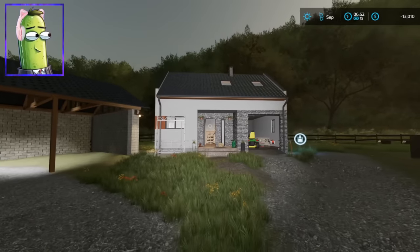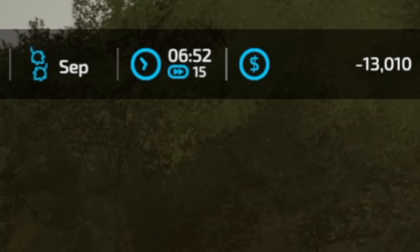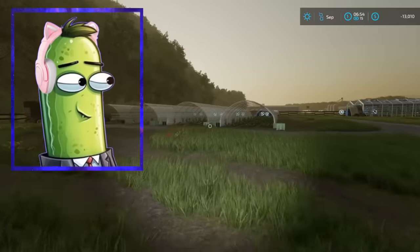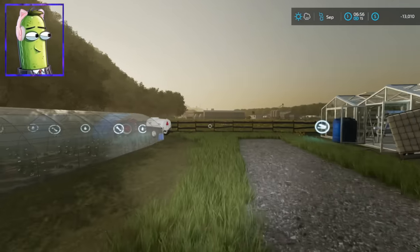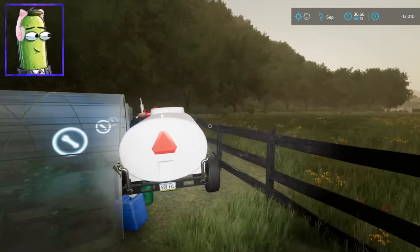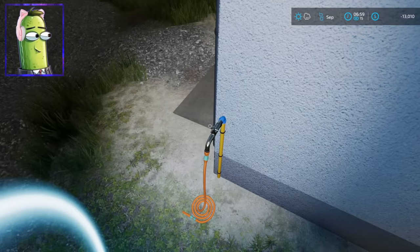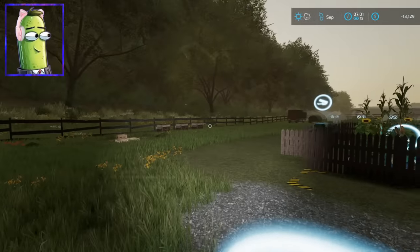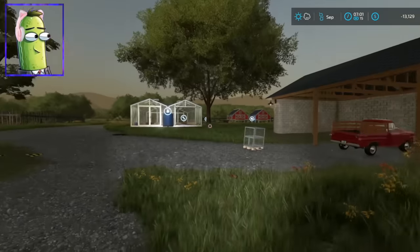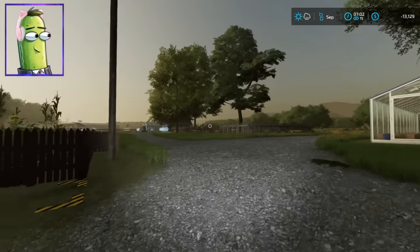Guys, I went to bed and woke up owing $13,000. What happened to all of our money? All we did is install all of these new greenhouses. I mean, we were going through and watering. Oh, wait a minute. No. Oh, I left the water faucet on? Man, I don't think I'm ever going to financially recover from this one. Okay, well, we're starting out today with a bang, aren't we?